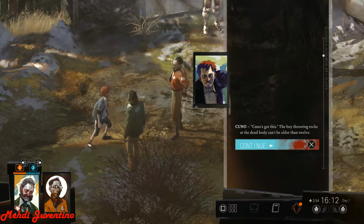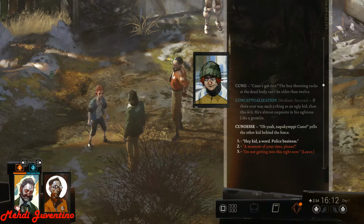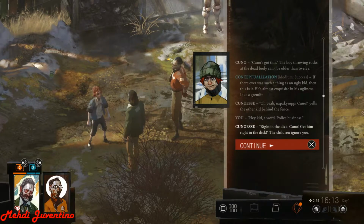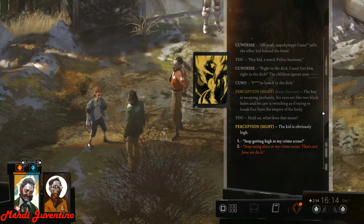Kuno's got this! If there ever was such a thing as an ugly kid, then this is it. He's almost exquisite in his ugliness, like a gremlin. Oh yeah, nappa gumpy, Kuno! Right in the dick, Kuno! Get him right in the dick! The boy is sweating profusely. His eyes are like two black holes and his jaw is twitching as if trying to break free from the empire of his body. The kid is obviously high.